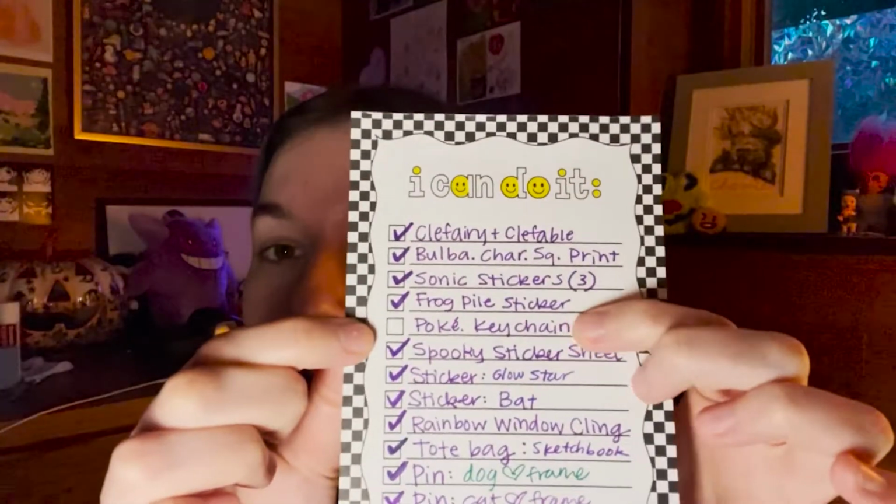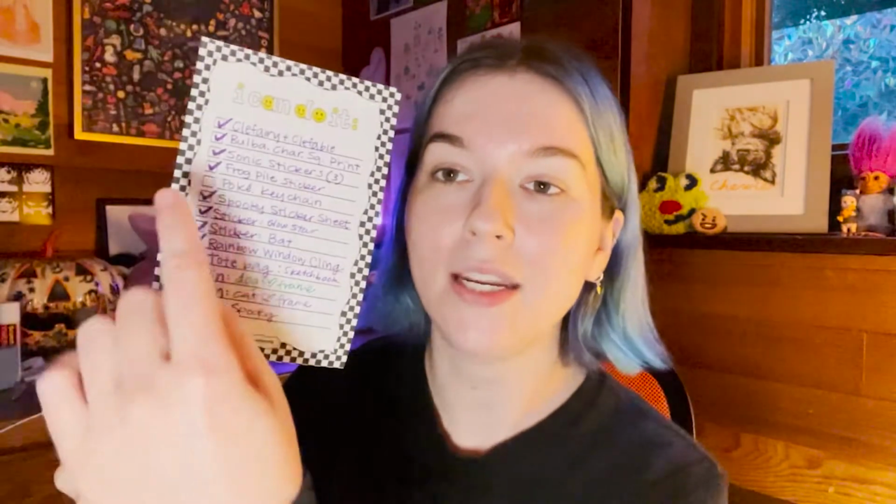The keychains, update on that. The Pokemon keychains that I ordered of this design from Tower Press, they are MIA. Not only are the keychains MIA, but Tower Press as a company is MIA. I don't know where my stuff is. And a lot of people are also having this problem with Tower Press, which is very sad, and it sucks because I liked their business. They're a woman-owned business and they were making cool stuff. Anyways, so that is unchecked there, but that may remain unchecked forever.